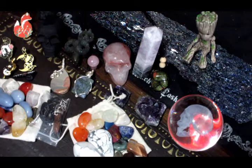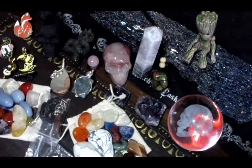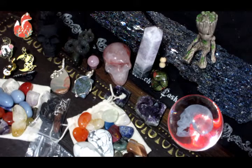And I got these for my son. So first of all, this is a little skeleton fish pin that he really wanted. So that's that one. And these ones, oh, I just had to have these ones. I'm so glad I managed to get them.